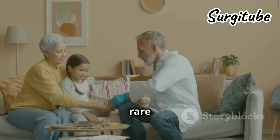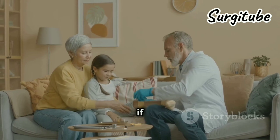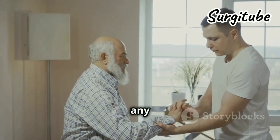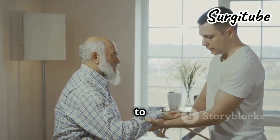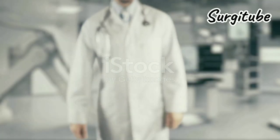concern. In rare cases, a lipoma may cause discomfort or pain, especially if it presses on a nerve or grows very large. If you experience any pain or notice rapid growth, it's important to consult a healthcare professional to rule out other conditions and discuss possible treatment options.